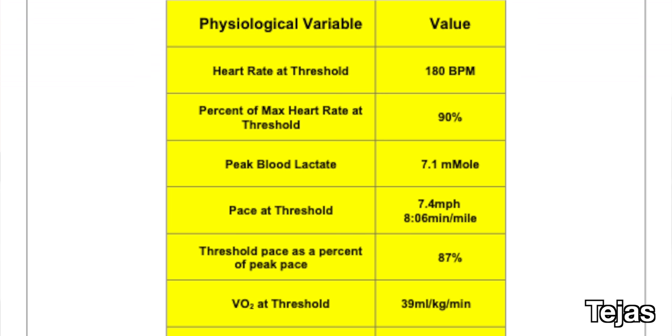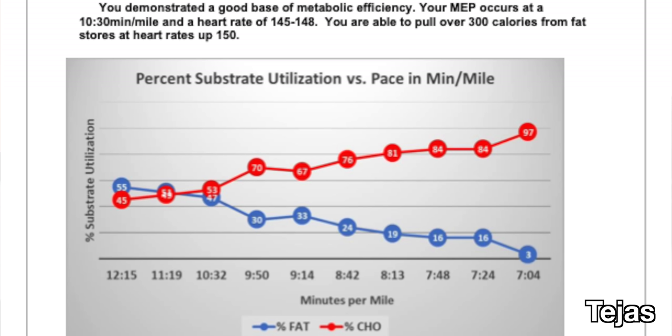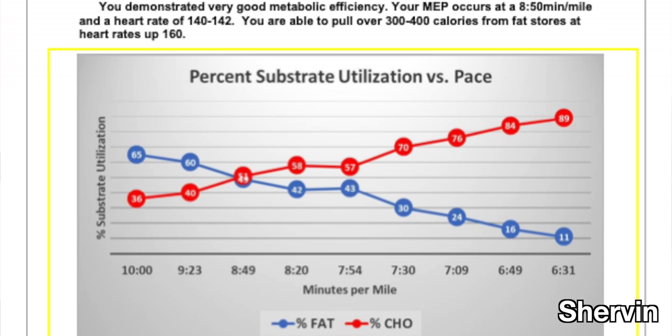This is a couple of graphs here. I think the most interesting thing for me was I did this test probably 3 months ago, and I pretty much had a flat line of carbs and fats. I wasn't actually burning more fats at any point during that. But now that I've done a lot of zone 2 training, my body has shifted where I'm actually burning more fat at certain paces. Yeah. So it's really interesting to see how my body has changed in just 3 months of zone 2 training.